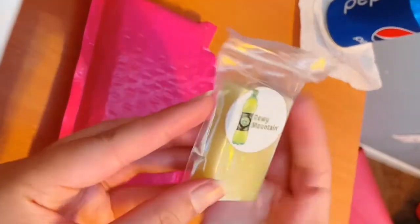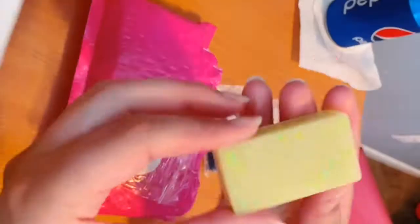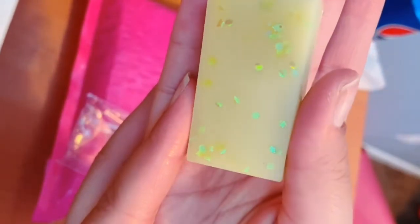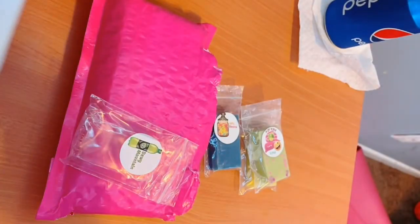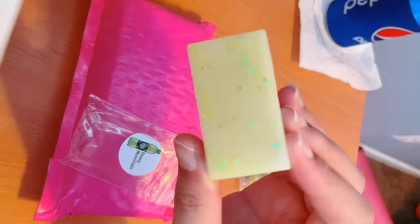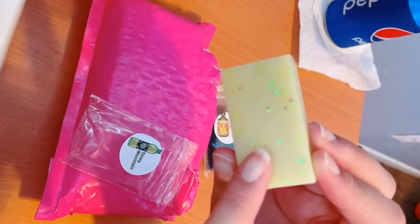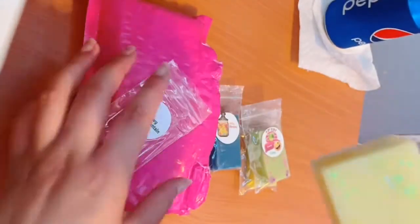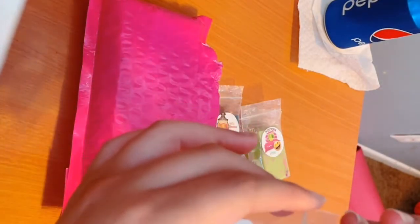Okay. This one's Dewy Mountain. It has cute decorations. Back side. Oh my god. Yeah, she actually perfected this one. This one smells exactly what it says in here. I don't know how she did it, but this is amazing. Wow, this smells just like it. Ooh.